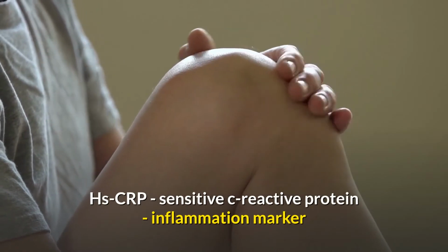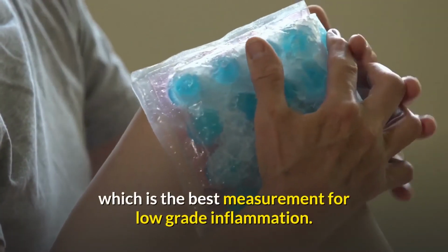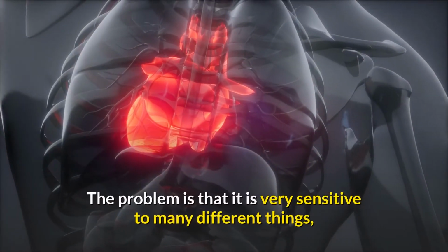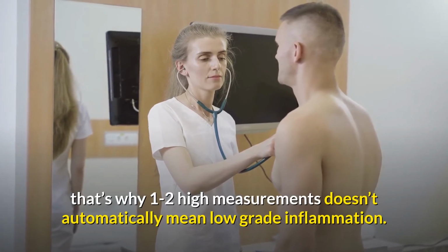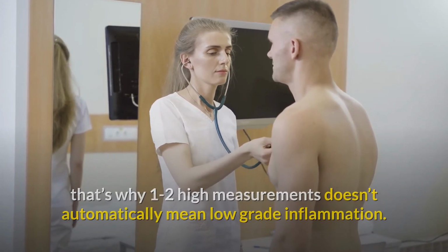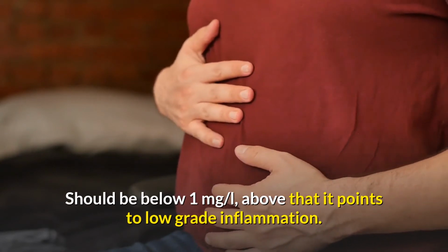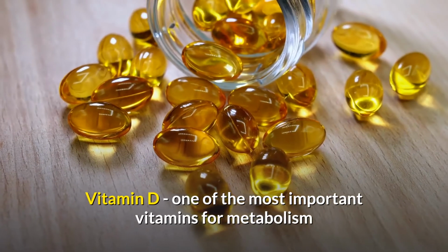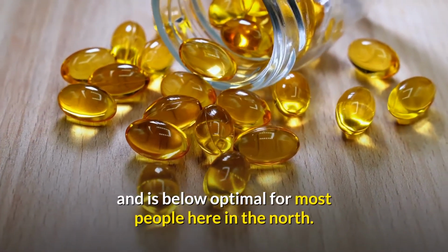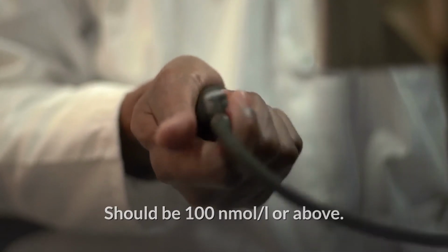hs-CRP, sensitive C-reactive protein, an inflammation marker which is the best measurement for low-grade inflammation. The problem is that it is very sensitive to many different things, that's why 1 to 2 high measurements doesn't automatically mean low-grade inflammation. Should be below 1 mg/L. Above that it points to low-grade inflammation. Vitamin D, one of the most important vitamins for metabolism, and is below optimal for most people here in the north. Should be 100 nanomoles per liter or above.